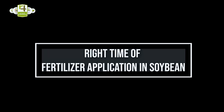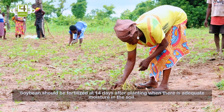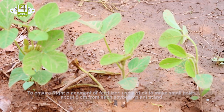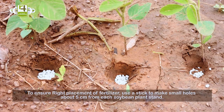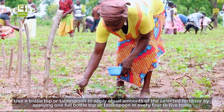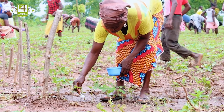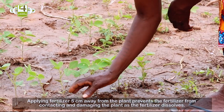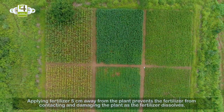Right time of fertilizer application in soybean. Soybean should be fertilized at 14 days after planting when there is adequate moisture in the soil. Right placement of fertilizer for soybean. To ensure right placement of fertilizer, use a stick to make small holes about 5 cm from each soybean plant stand. Use a bottle top or tablespoon to apply equal amounts of the selected fertilizer by applying one full bottle top or tablespoon in every 4 to 5 holes. Cover the applied fertilizer with soil to avoid nutrient losses. Applying fertilizer 5 cm away from the plant prevents the fertilizer from contacting and damaging the plant as the fertilizer dissolves.